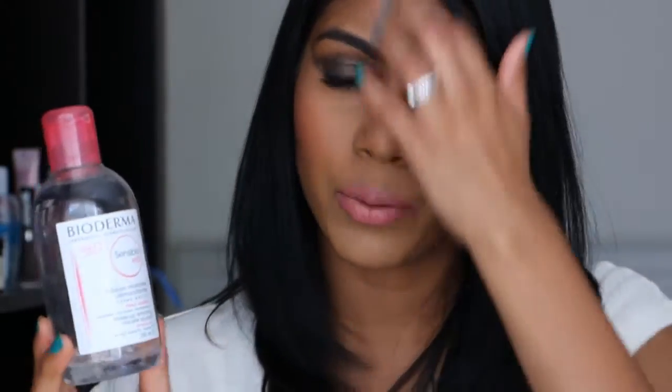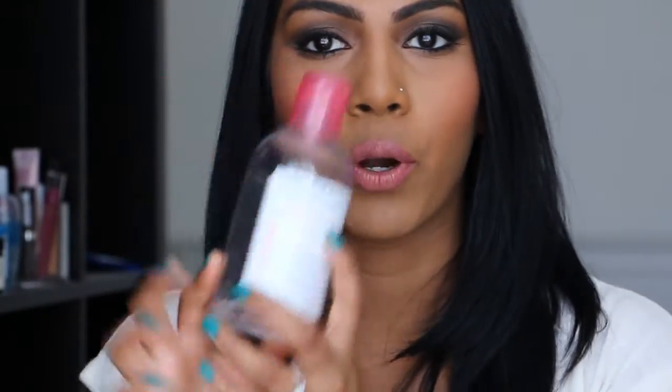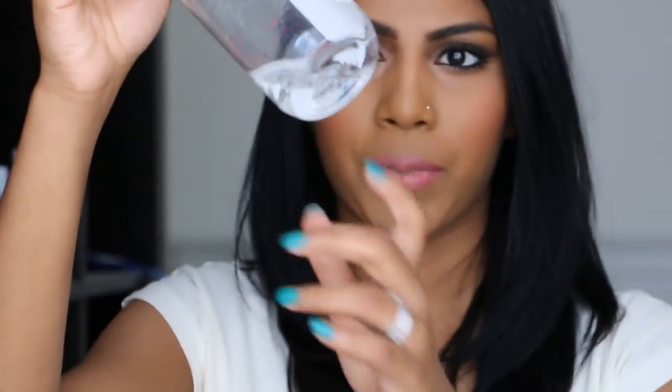I've been loving the Bioderma micellar water. This is the original micellar water. This is actually my second bottle, and I'm nearly out of this one as well. I haven't repurchased this one. I bought the oily skin one, the CBM, whatever that's called, the blue one. I haven't tried it yet. I'm just waiting to finish this up.